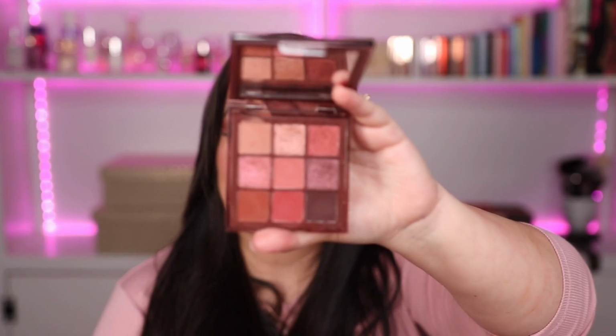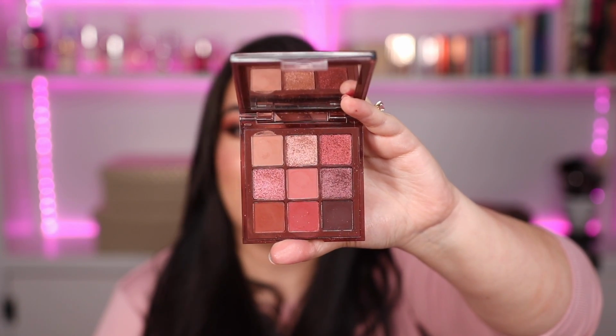I really love it, and if you like me are a burgundy eyeshadow lover, that has to be a staple palette in your collection. Let's keep going with Huda Beauty because I do have one more Huda Beauty palette that has amazing burgundies in it, and that is of course the Nude Obsessions Rich right here. This one is a 9 pan palette.